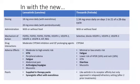And these are our newest ones that have come out or been indicated for renal cell. The newest agent, tivozanib or Fotivda, just came out in March of 2021, so certainly our newest one. Lenvatinib, similar to cabozantinib, you'll see it in combination with different agents, and that dose does vary. So if it's with everolimus, that dose is lower. If we're using it in combination with pembrolizumab, the dose is going to start at a higher dose. Tivozanib is one like sunitinib where we do have to have a cycle of treatment. So important to make sure your patients know that they do have to have an off week with their cycle.